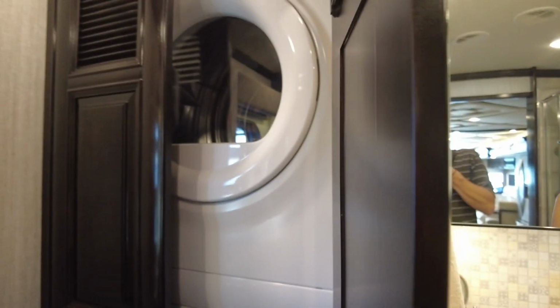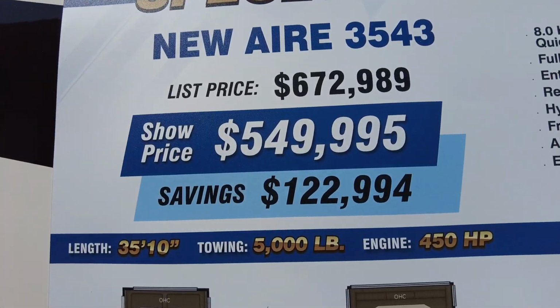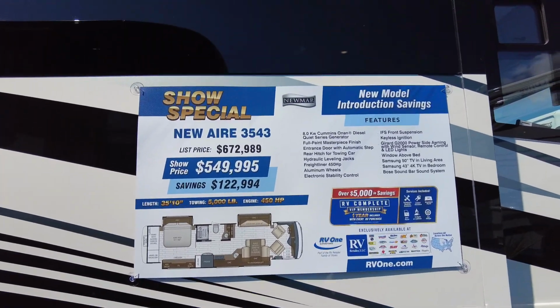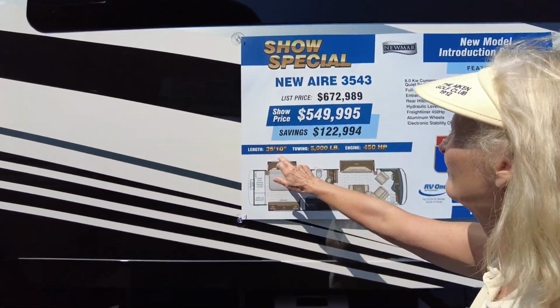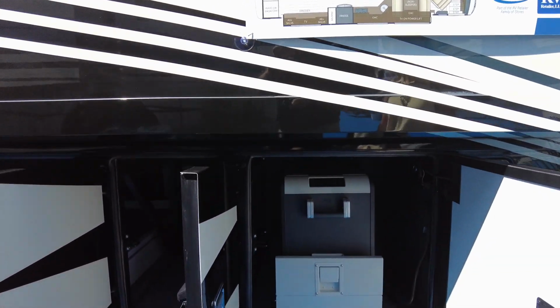Oh, there's my closet, but it's not real big. Yeah, here's my washer dryer. Splendid. Good washer dryer. A new air for $550. Man, that's pricey. No, it's $672 or $673 list. That's a lot of money for a little small 35-foot, 35-10, with only a 5,000-pound towing capacity. You can't tow anything but a Jeep with this.